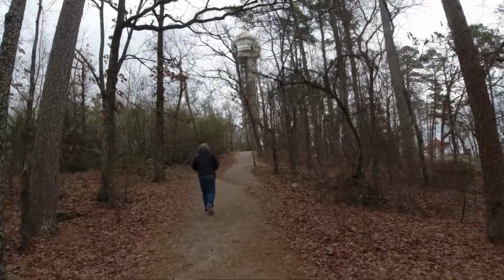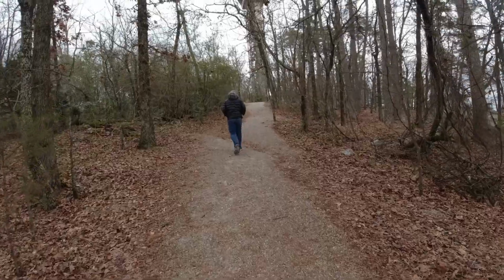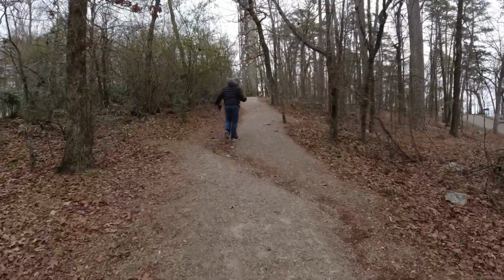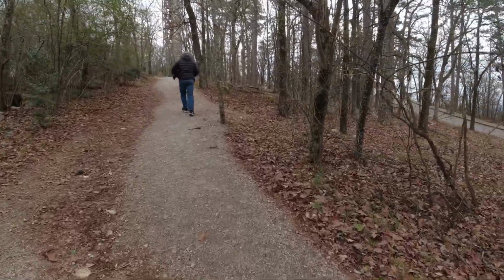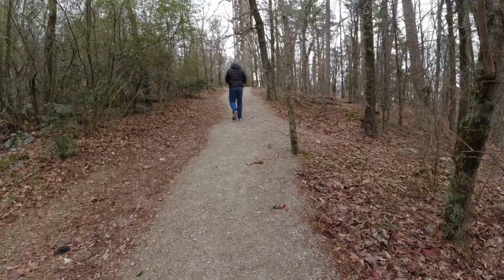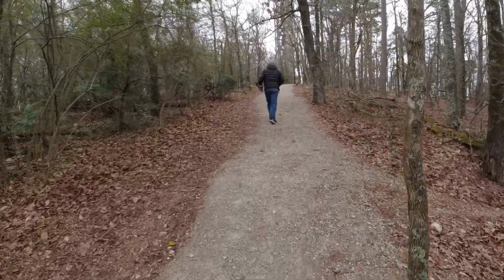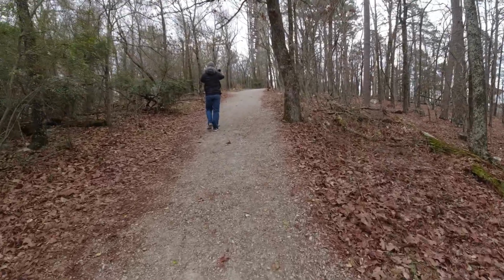Normal people drive up here, and now I can see why they do. But we were like, oh, it can't be that far, and it really isn't. From when I started my watch on the Grand Promenade, I'm only at 0.6. So it is definitely not that far from Bathhouse Row.